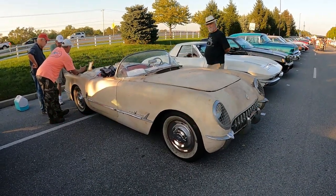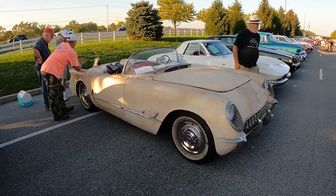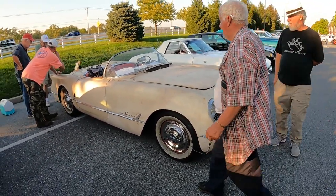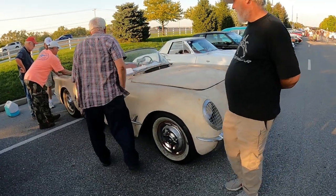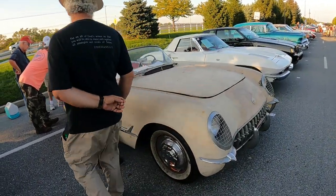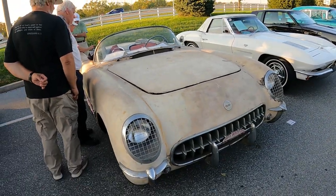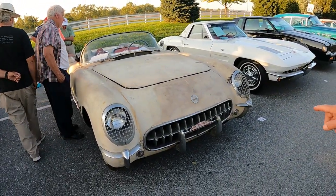All right, so we're back in the car corral, and I apologize already for the lighting, but we had to get on it early because we ran out of daylight yesterday, and there's a lot of cars to get through. We'll start with this '55 Corvette here. Looks obviously pretty original, huh? But notice the front license plate placard above it.